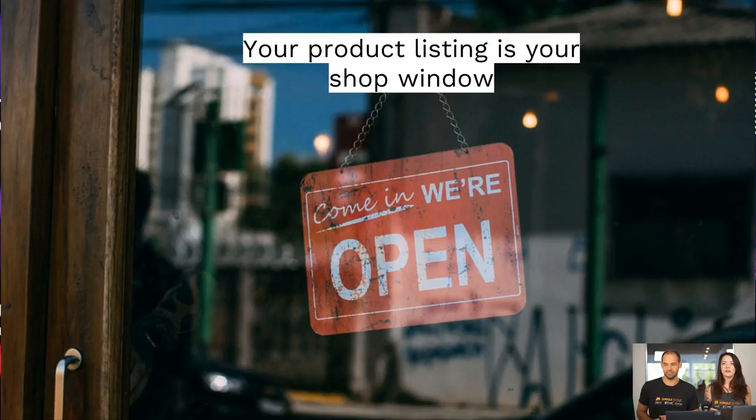So the first thing to say is pretty obvious, but your product listing is your shop window. We're not selling products in a brick and mortar store. The only way that people get to interact with your product before deciding to purchase it is from your product listing. So it's really, really important. And all of the things that we're going to cover today are just to get a really good product listing created, but that doesn't mean that you have to stop there. Once the product's launched, you can keep tweaking it, making it better. It should be more of a moving feast. You should always be looking to improve it.